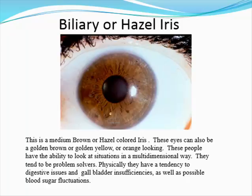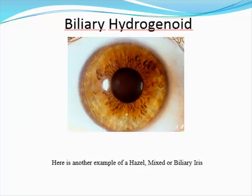And again, we're just looking at color. We're not looking at structure yet. So the next one is the biliary, which is again one of those golden eyes, you know, with the orangier in the middle and then yellow on the outside edges. So this is a biliary hydrogenoid, all of these wonderful new words that we're introducing you to.